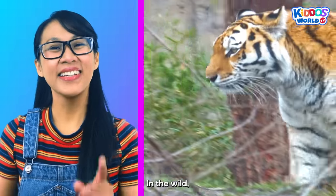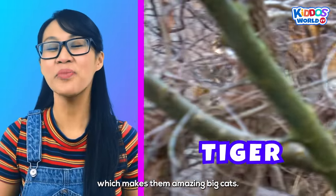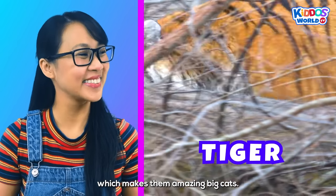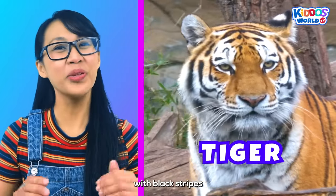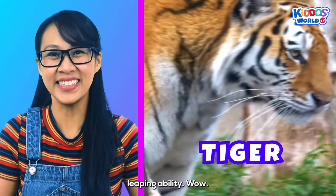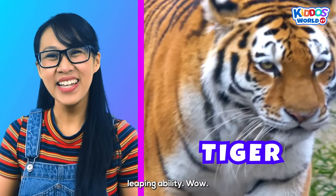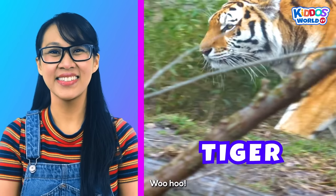In the wild, tigers can jump and hunt extremely well, which makes them amazing big cats. They have beautiful orange coats with black stripes and are known for their powerful leaping ability. Wow! Well done, kiddos! Let's move on to the next one. Woohoo!